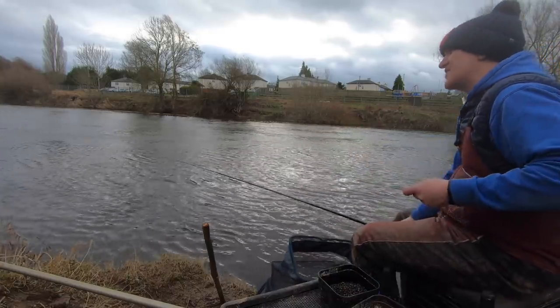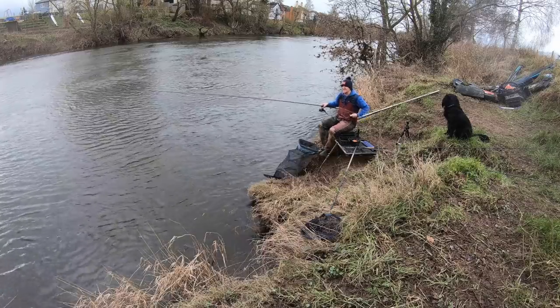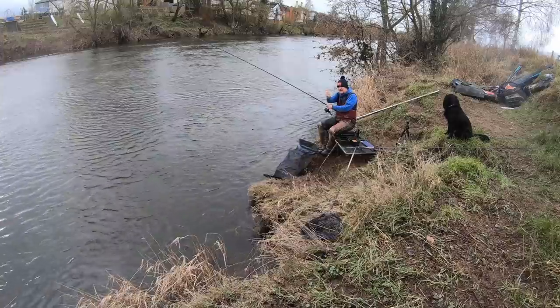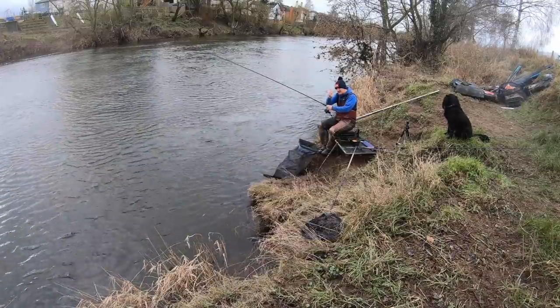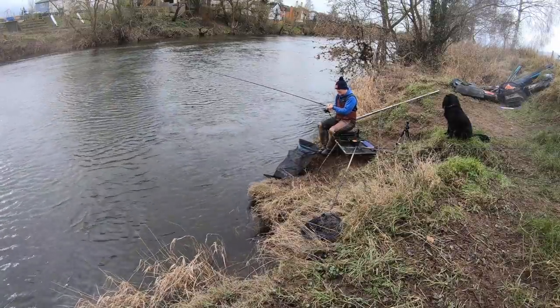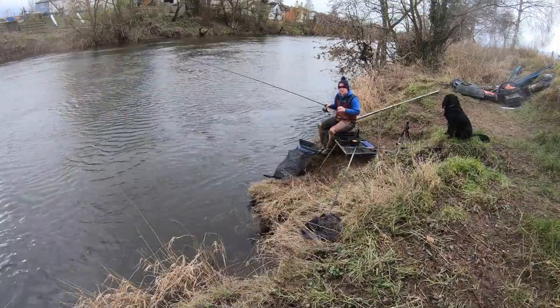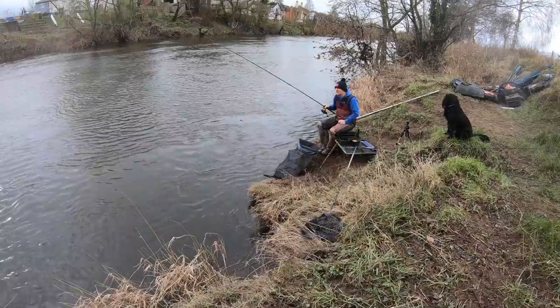What I intend to do with this is virtually cast it down the peg and then let it draw in with the current into that bay below and hold it there. This will be a very static bait. Ideally I wouldn't want to pick this rig up. I want to catch on the running line, on the strung out, spread out shots.